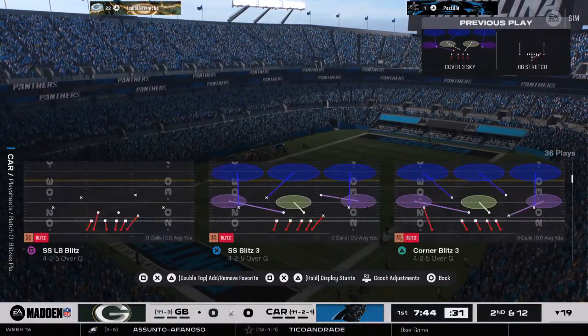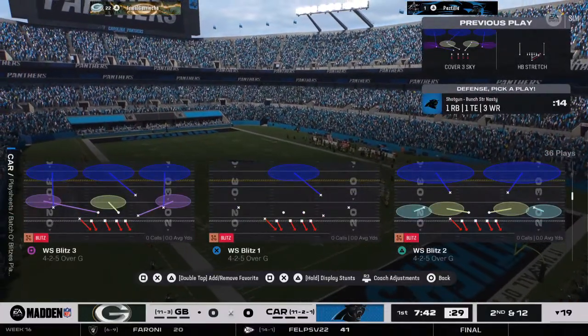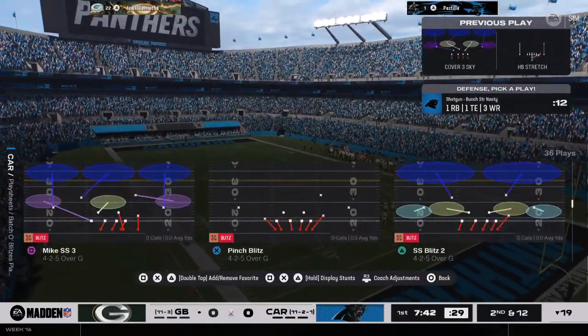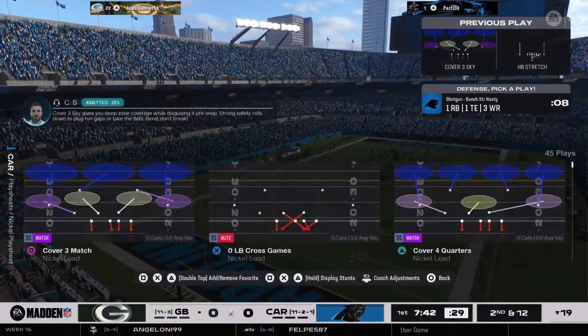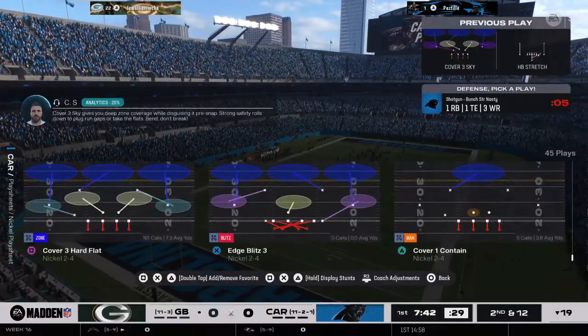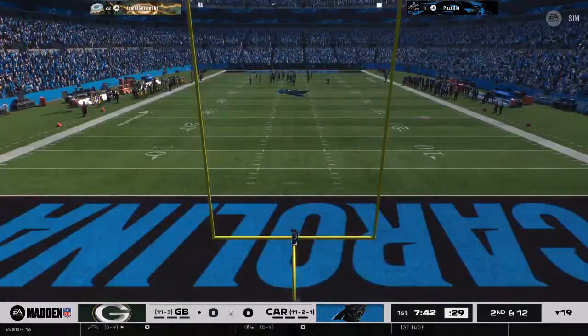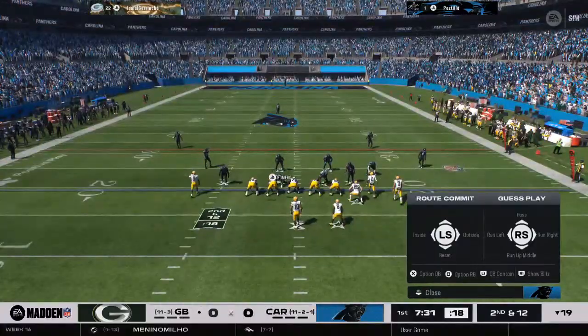Not necessarily, because it really does take a group failure to give up a big run like that in the NFL, but it also takes a whole lot of teamwork to knock them behind the sticks. Job well done there. Went the wrong way on first down, Brock. Here comes 2nd and 12.